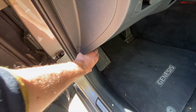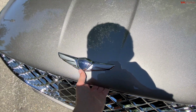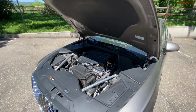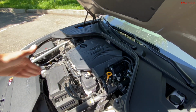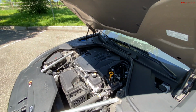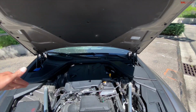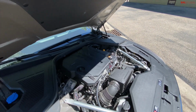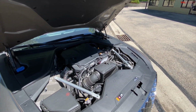But let's learn a little bit about what's underneath the hood. There are a couple of different engine options. This one actually has the smallest engine available. There it is, a 2.5 liter four-cylinder. Now you may notice it is located lengthwise down the middle of the vehicle. So it is not a transverse setup, it is a longitudinal setup. It's turbocharged and it makes 300 horsepower and 311 pound-feet of torque.